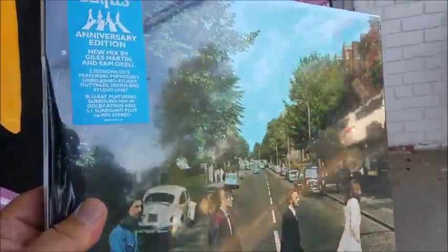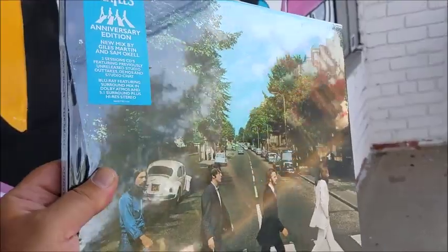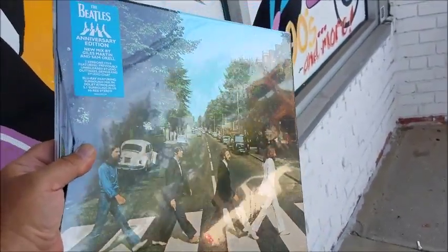Anyway, I did take the shrink wrap off this particular release. I mean, you have to if you're going to play it, right? So you can check this little bit of footage here. And here it is with the hype sticker. The hype sticker is not going to be on here very long because I'm going to be opening up the cellophane. But I got it on release date. Didn't have to wait.